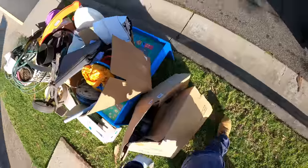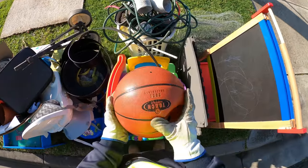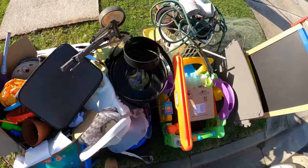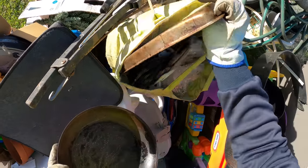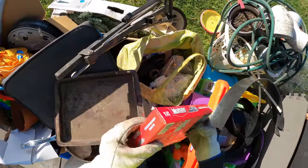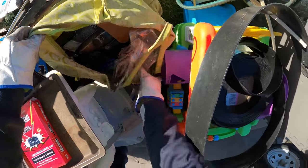Roomba. Oh, big crack. This looks nice. Garden edging. Really? Oh, yes. Take that one. And that one. Cockroach baits. Oh, that's not even open. That's it.